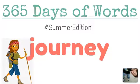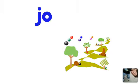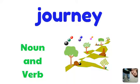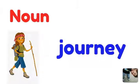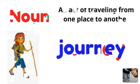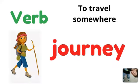Our next word in our series is journey. Journey is spelled J-O-U-R-N-E-Y, and it can be used as a noun and a verb. When used as a noun, the word journey means an act of traveling from one place to another. And when used as a verb, the word journey means to travel somewhere.